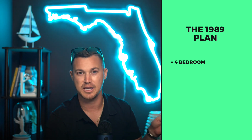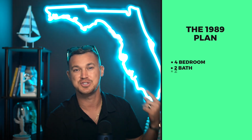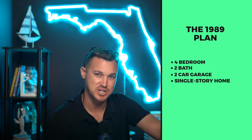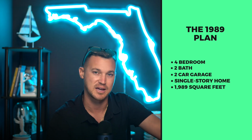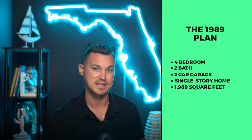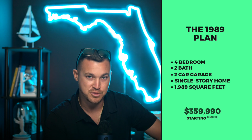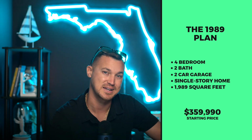Now let's talk about the 1989 plan and why it's called that. First of all, it's a four bedroom plan with two bathrooms and a two car garage. It is a single family home. And as the name suggests, it is 1989 square feet. The price to get into this house really beats just about anywhere else in Florida. It is only $359,990 to be in here.